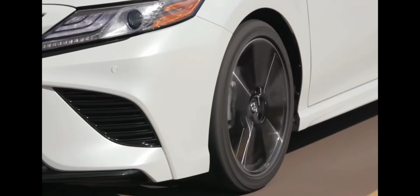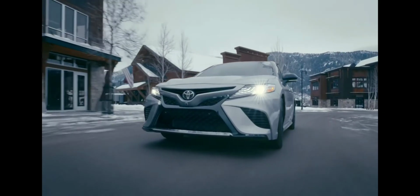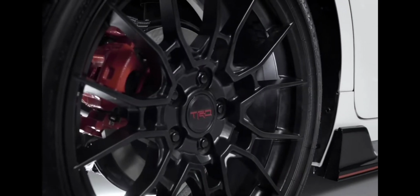Both the Camry and Accord come standard as front-wheel drive sedans. But for 2020, the Camry can also be had with all-wheel drive. And you can also opt for the optional TRD version that gets that V6 engine, a sportier look, and tweaked suspension. And that's new for 2020 as well.